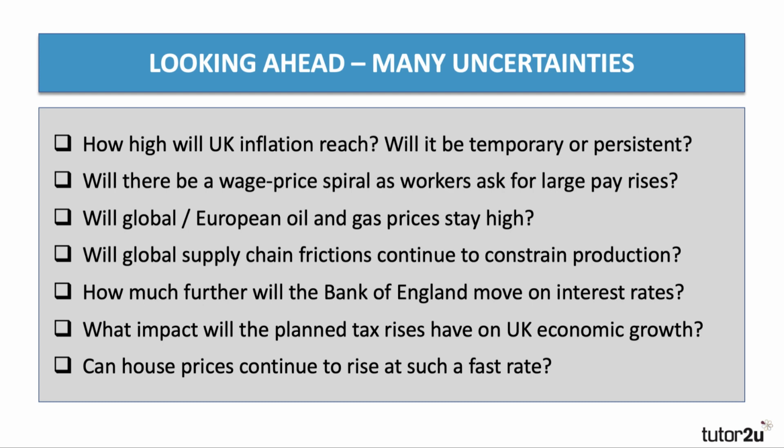Will there be a wage price spiral as workers ask for large pay rises in order to combat the effects of rising inflation? Will supply side pressures continue to be difficult? Will global and European oil and gas prices stay high? Of course, much depends there on geopolitics. Will we still see those global supply chain frictions constraining production, certainly affecting industries like retailing and also things like car manufacturing?